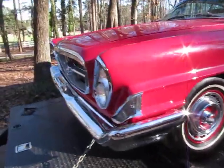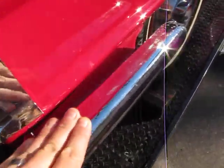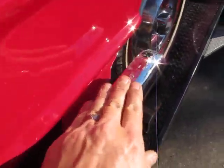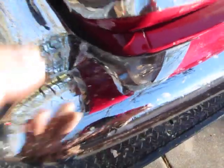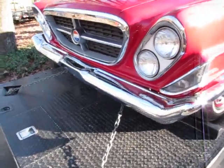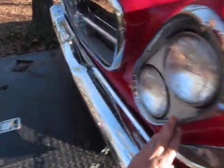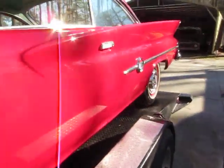The only thing trim wise is the front bumper has got some pitting on it. And it looks like some of this would polish off. There's a couple of spots where if we get really close, you can see. So maybe if you needed it to be perfect, you'd want to re-chrome the front bumper. The rest of the chrome on the car, I believe the previous owner told me that they had re-chromed most of this chrome, if not all of it, or put new bumpers on it.